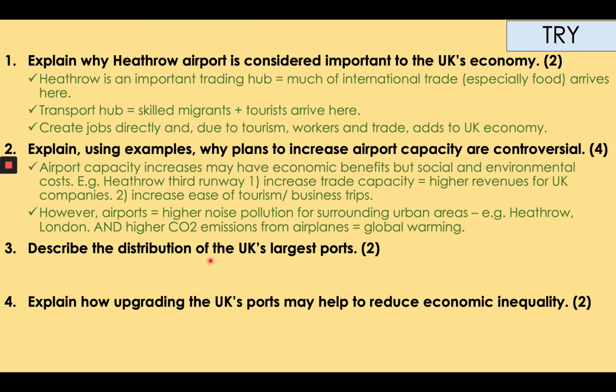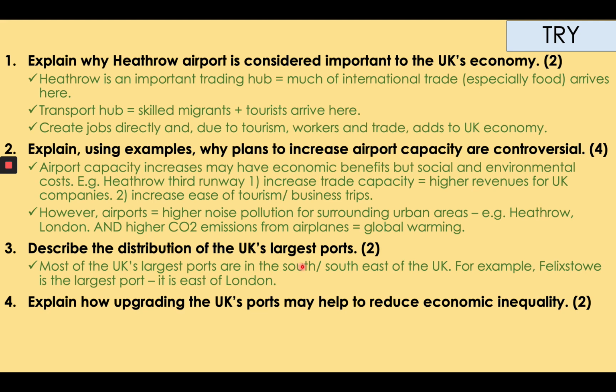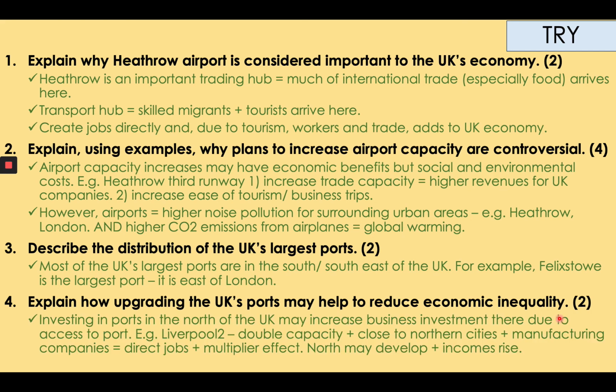3. Describe the distribution of the UK's largest ports. Whenever a question says describe the distribution, you need to say the overall pattern, for example, north, south, east, west, and you need to give examples. So, first mark, south, southeast. Second mark, name one of them and where it is. 4. Explain how upgrading the UK's ports may help to reduce economic inequality. Investing in ports increase investment in the north. For example, Liverpool 2 doubles capacity, so you get the multiplier effect.